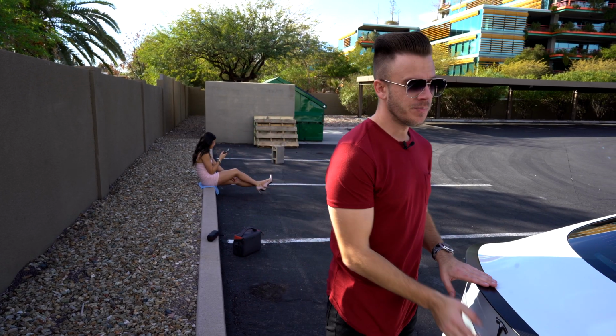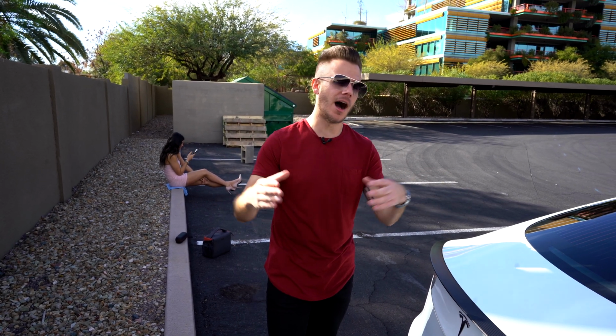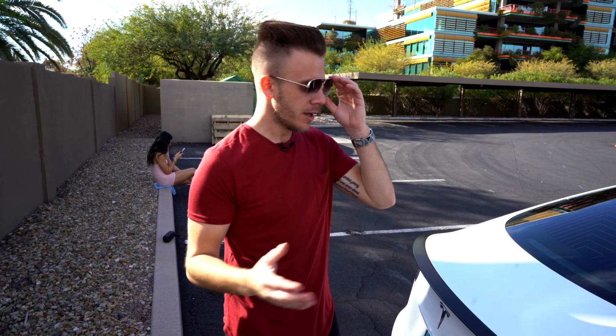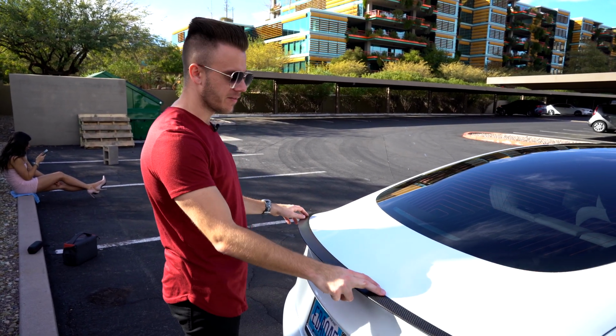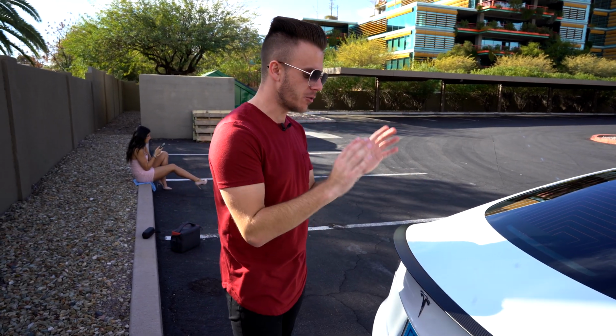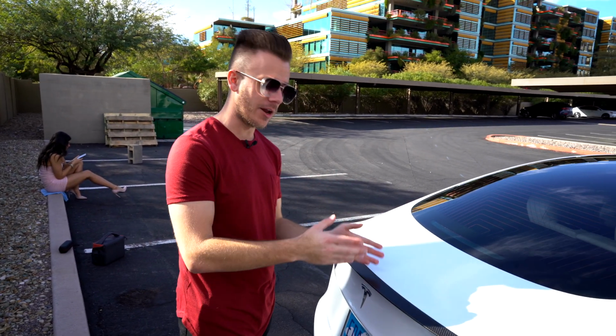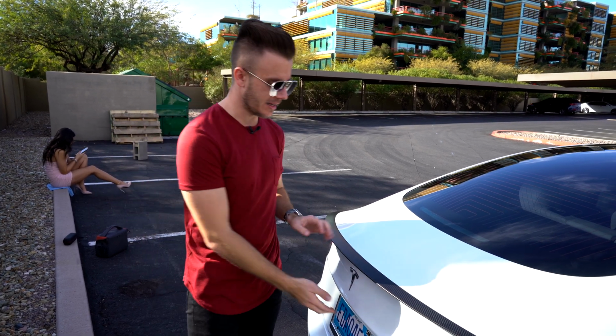But if you do get a 2020, then expect just the standard USB charging ports in the back of the Model 3. All right, here we are back at the back of the Model 3. And the first thing to notice, again, this is the actual performance model of the Tesla Model 3, okay? So you do notice that we have a carbon fiber spoiler on the back of the Model 3, which definitely adds a nice touch, okay? Now, if you don't opt to get the performance model, you will not get the carbon fiber spoiler, so definitely just something to keep in mind there.